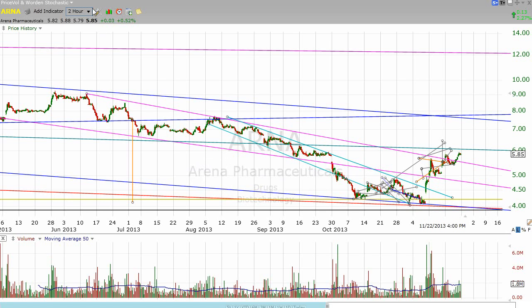And in this case, it looks that way, because not only are we now clearly above this turquoise line that was the accelerated selling channel, we are now, for the first time since June, over this top resistance line in that descending channel that started back right at product launch for Belviq.